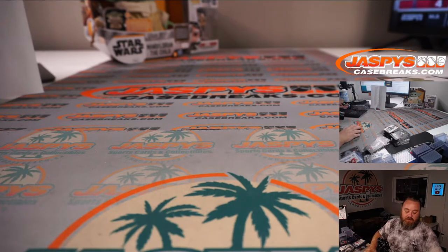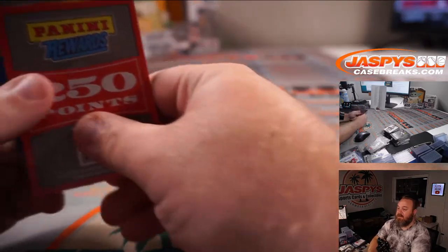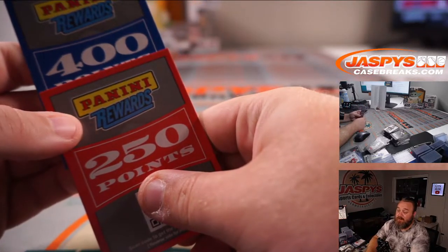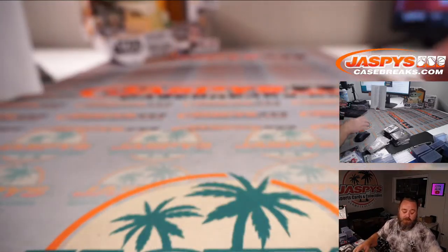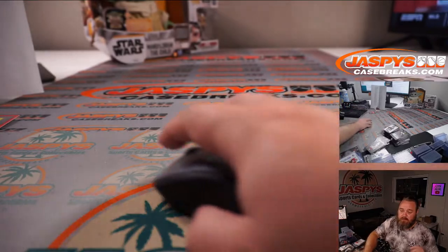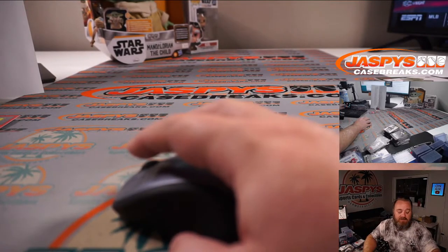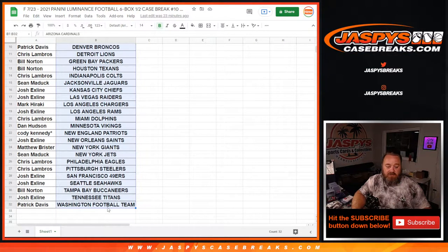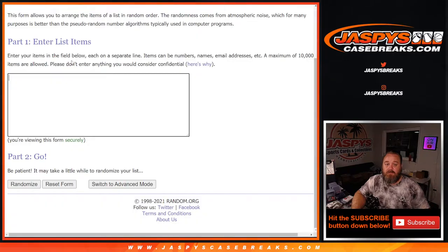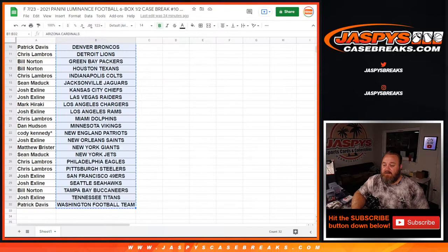So let's pop over here. Oh, and we got to do the randomizer for the break credit. Like I said, 650 points total. So 250 points, 400 points, those are both going to go to one person in the break. So everybody will be in that randomizer. Since it's a pick your team, we'll actually do it by teams. So Arizona down to Washington on that. And then the randomizer.